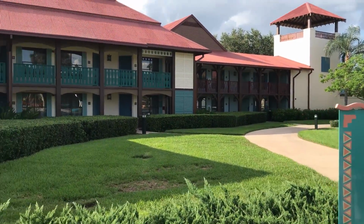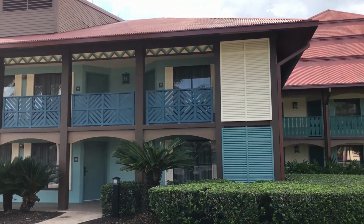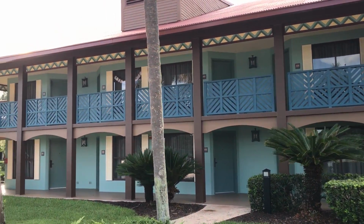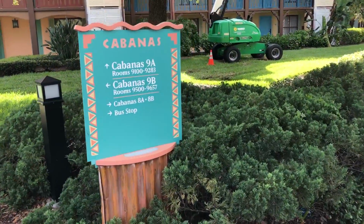We noticed that the renovations of Building 8A appeared to be complete, and we could not see evidence that a full-scale renovation of any other building has been started. I assume this is due to the summer peak season, and they will continue once again in the fall.